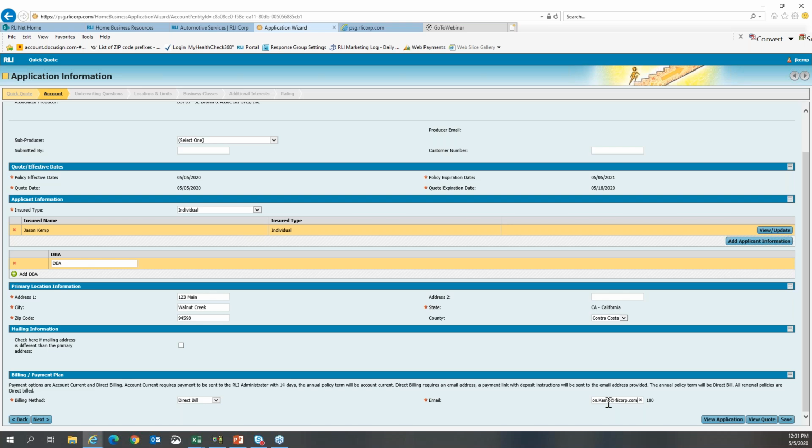When they pay for it, the binding process completes. So there's no need to collect any money up front. We can send these links directly to the insured and they can pay online using the link. Once the first page is done, we hit next.